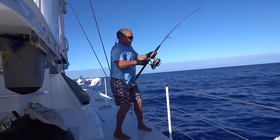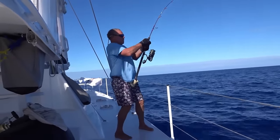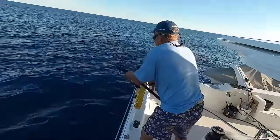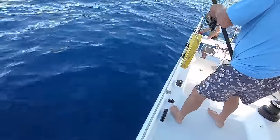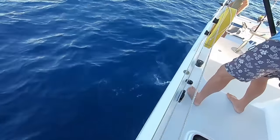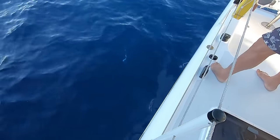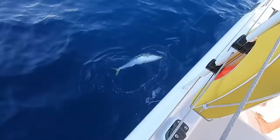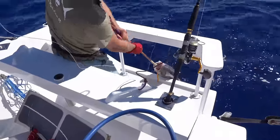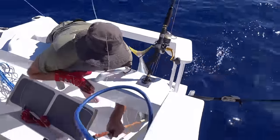Giving him gears. I'm a bit late to get on the camera, but I've pulled him flat a few times already. John's first fish of the second day. Looks like a proper fish. And then bulking it patiently. Exhaustedly. Yeah, that's a nice fish this. Good. Top. Sweet trip. That's it.